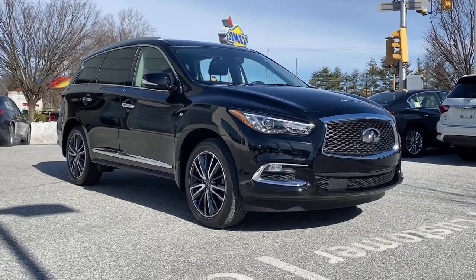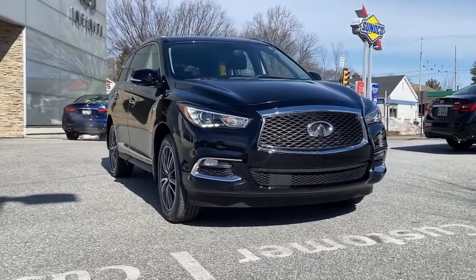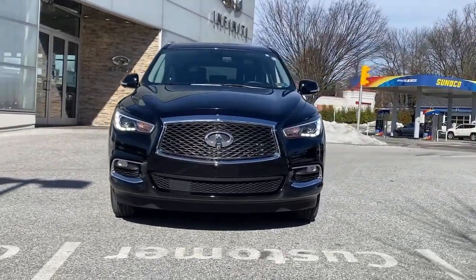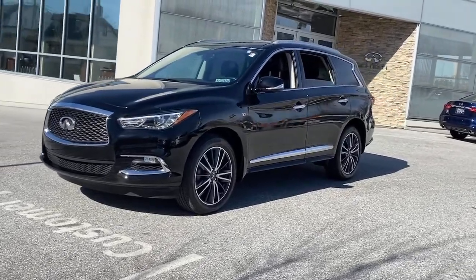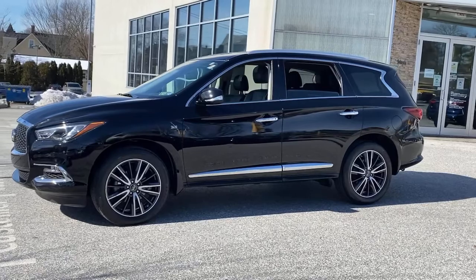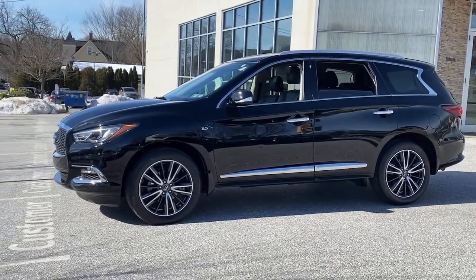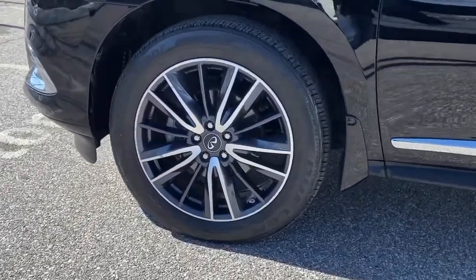Get into the 2018 Infiniti QX60. With less than 15,000 miles on the odometer, this vehicle stands out from the rest. Take a moment to view this family-friendly Infiniti QX60, the premium three-row luxury SUV that prioritizes comfort, safety, and performance so you can make the most of your time on the road.